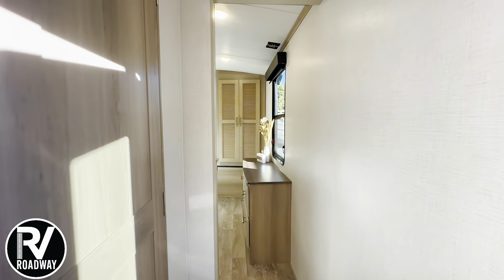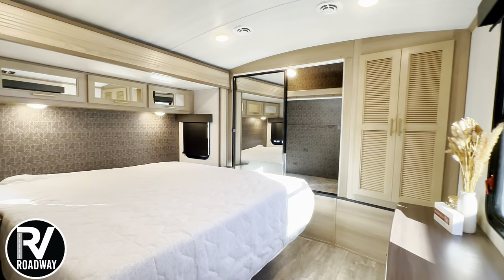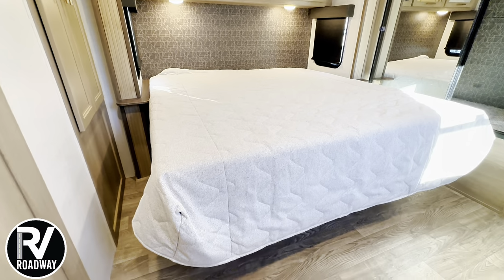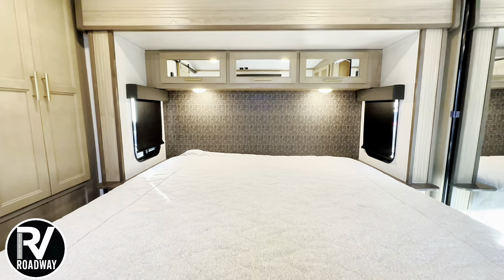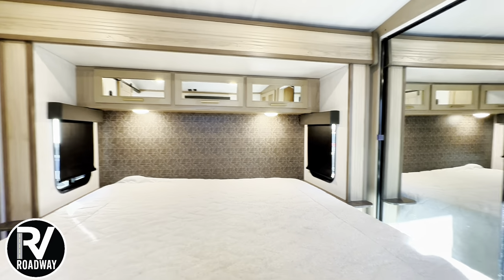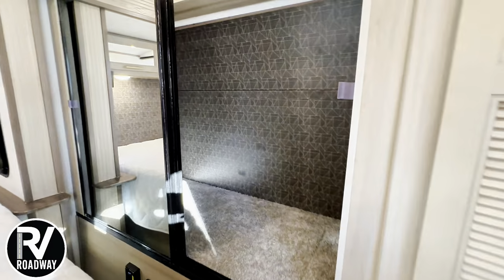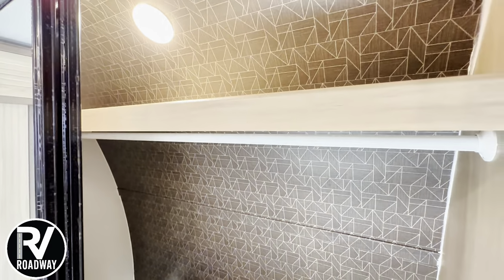Last but not least, stepping into your master bedroom, you're going to see, wow, Keystone, this is beautiful. You have a king bed with storage underneath it. We got reading lights, we got storage above our heads, we got windows for when we're laying down and we want to see what's going on outside. We have a really nice sliding glass door that leads into the closet, where you have ample hanging space for your shirts, and you also have some storage above as well.